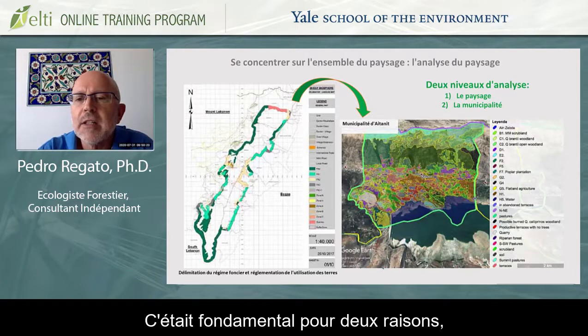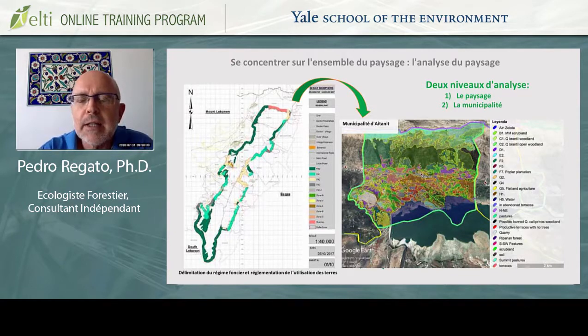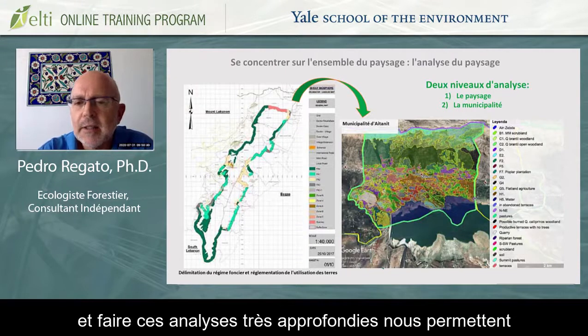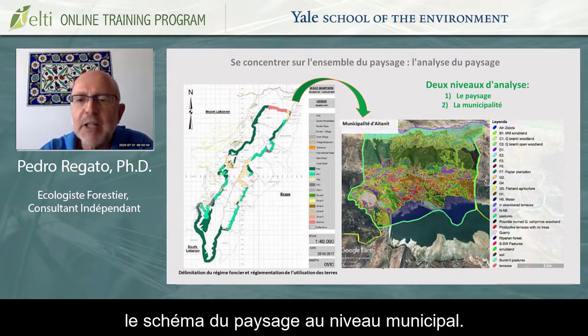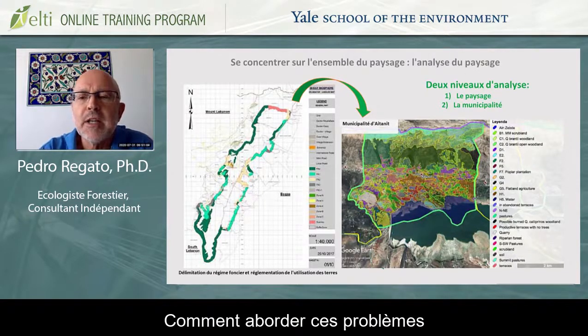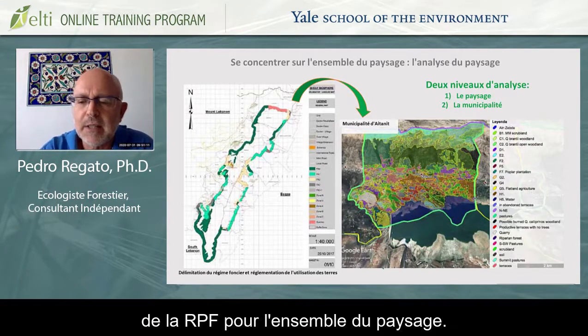This was fundamental for two reasons. First, because from the human point of view, we needed to create governance structures for FLR at the municipality level, and making this very in-depth analysis allowed us to sit together with the different stakeholders in the municipality and look very carefully at the landscape pattern at the municipal level. So what was the mosaic, what were the problems, and how to address these problems under the umbrella of the overall FLR objectives for the whole landscape.